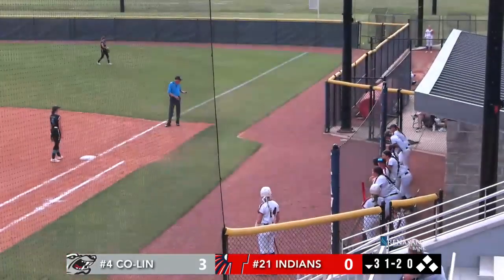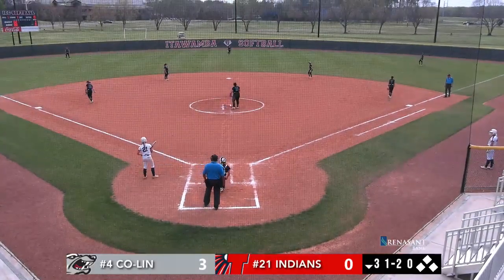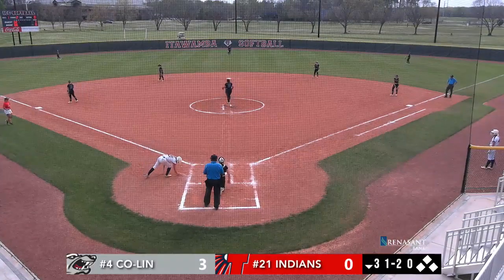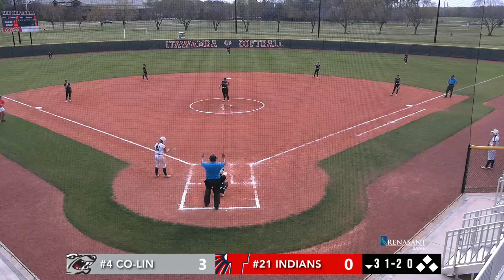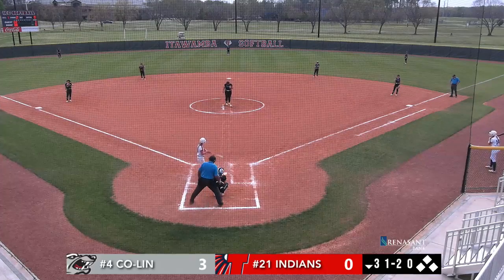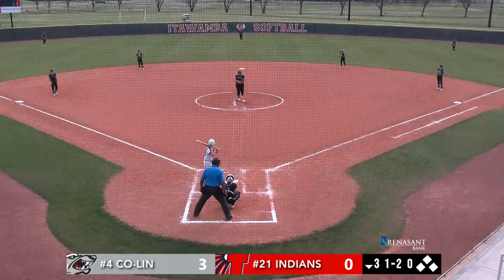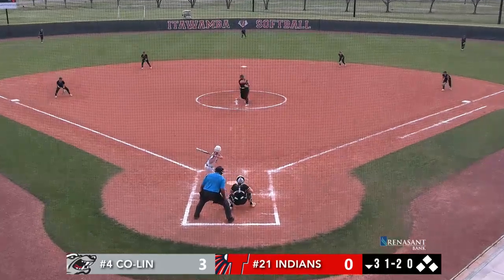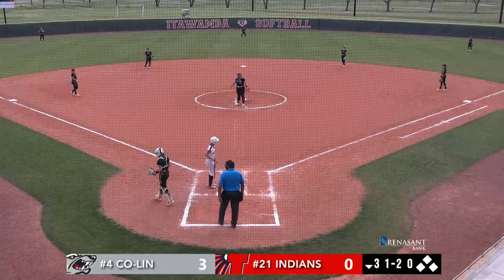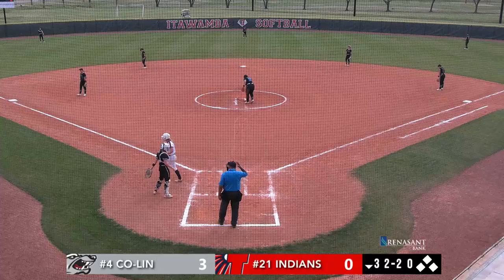Hard contact, but flies it out foul toward the ICC bullpen. Looks like we do have someone up and throwing down there. See if we can get you a number. Looks like that is Neely Hodum down there, stretching and warming up, throwing for the Indians. We'll see if they have to go to her or not. Back to the plate. That ball hits the dirt, bounces past Goodman. So now she's got an even 2-2 count.